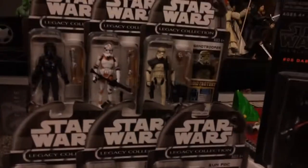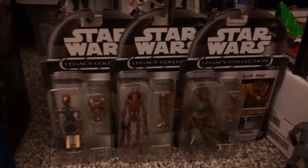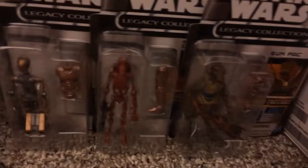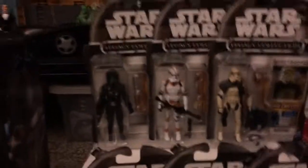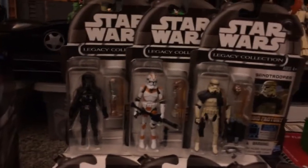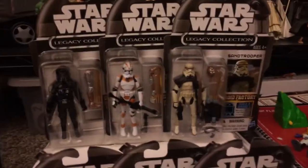The Legacy Collection 2/Droid Factory 6-pack, which actually went really cheap on Amazon during the holiday season. I believe it hit an all-time low of $15 for 6 figures. As you can tell, they were not selling like hotcakes. Those are my 3 favorites there on top, and then kind of my least favorite there on the bottom. But, you know, it's very, very cool packaging. I would have much preferred it if the Black Series had carried on with this Legacy Collection packaging instead of that packaging, but that's a topic for another video, another day.